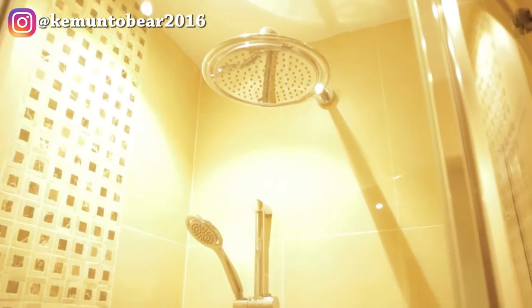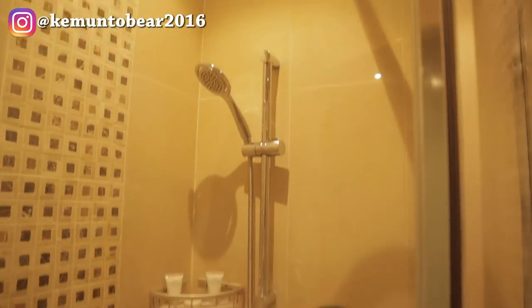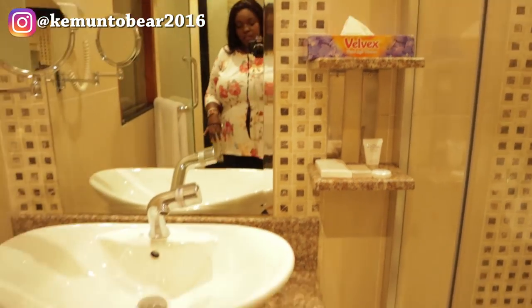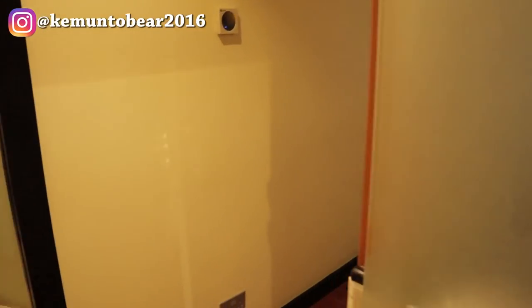And this is the shower cubicle that they provide, some conditioner, everything that you need. So that's it. So let's move from there to here.